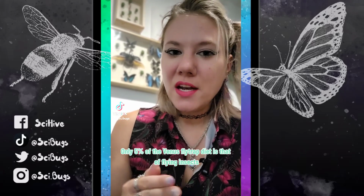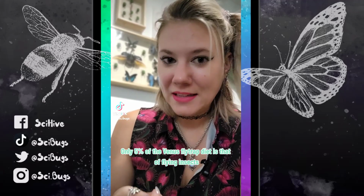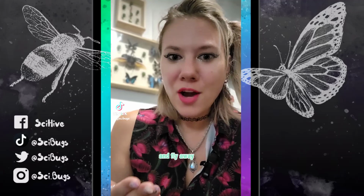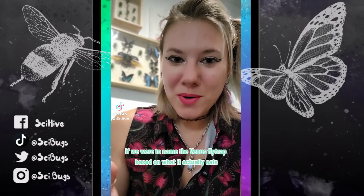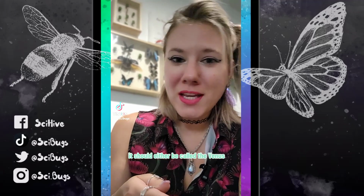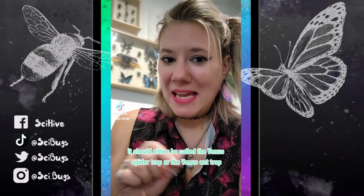Only 5% of the Venus flytrap diet is flying insects. And that's mainly because flying insects can just wiggle their way free and fly away faster than the Venus flytrap can close. If we were to name the Venus flytrap based on what it actually eats, it should either be called the Venus spider trap or the Venus ant trap.